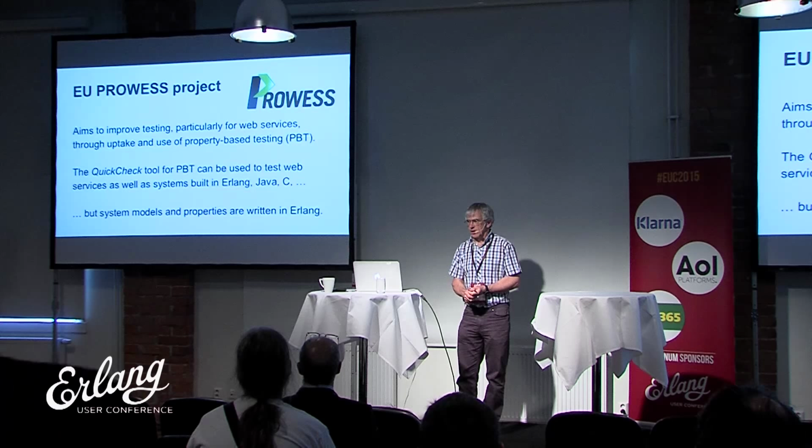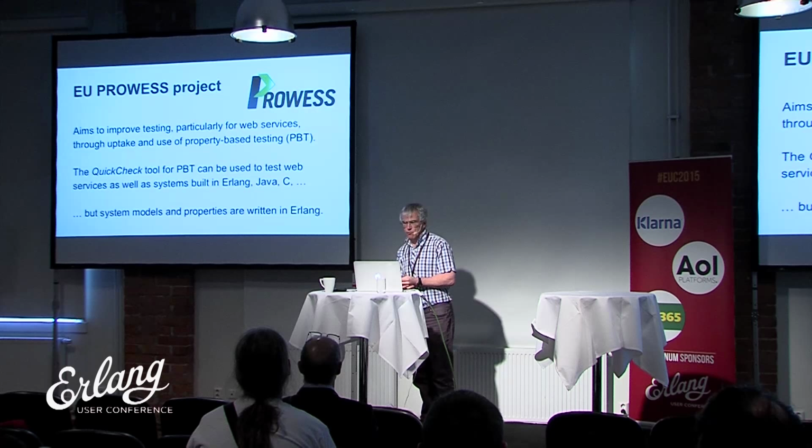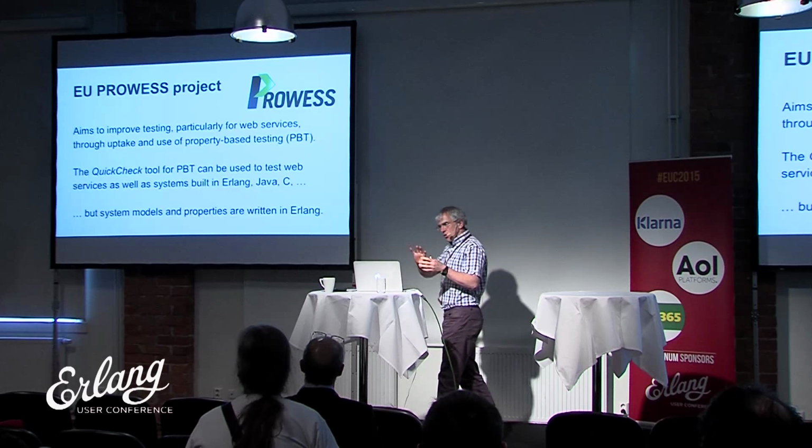I'll talk quite a lot about an ecosystem, which in a sense is the spine of the hut that we're living in, and that's the tool QuickCheck for property-based testing, which you probably all know about. It allows us to test systems and services in different languages, Erlang, Java, C, and so forth. But the system models and properties, if you want Erlang grounded, are all written in Erlang.